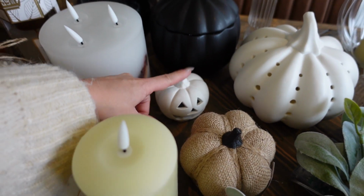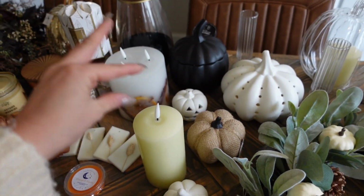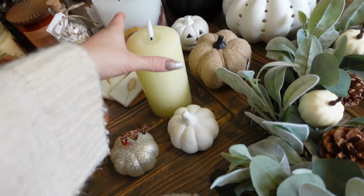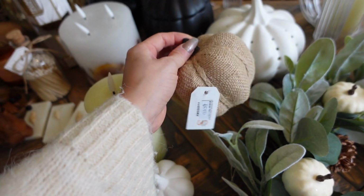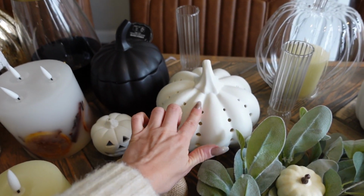And for Halloween last year I actually made a little display in the window near our front door and lit all of these and staggered them amongst our real pumpkins, which looked really cute. This is from a local small business, this little pumpkin, absolutely love that. This is Lights for Fun. This one actually lights up as well, which I'm really excited about.